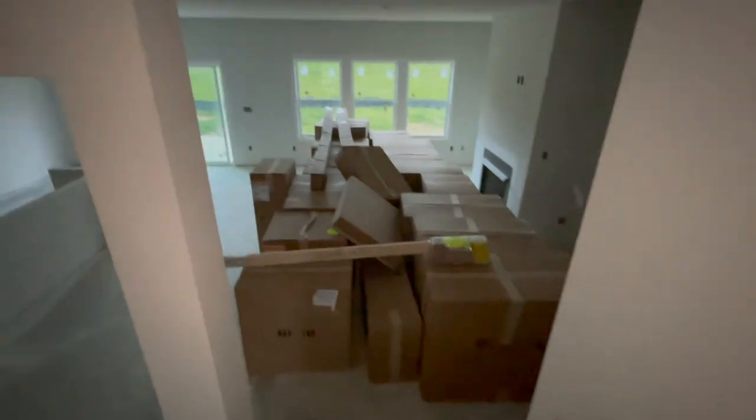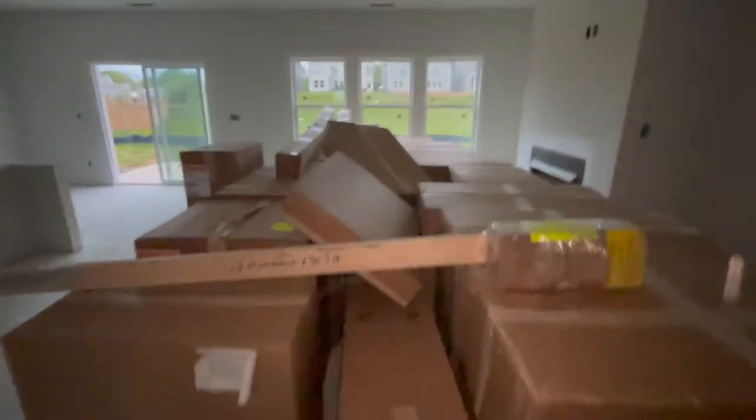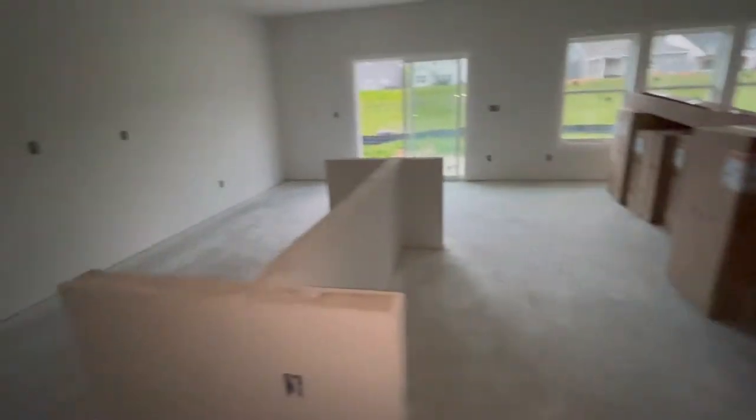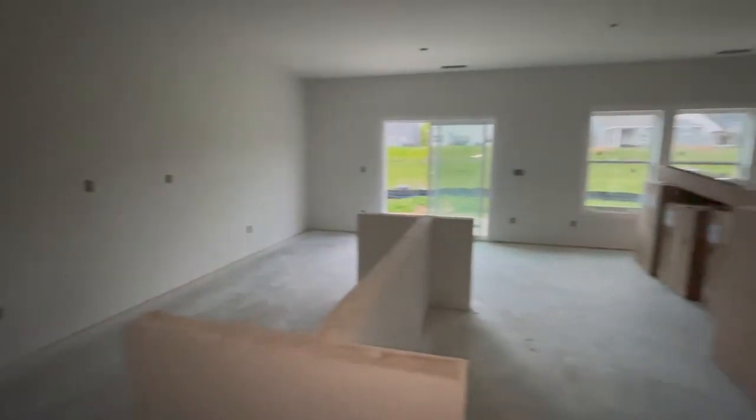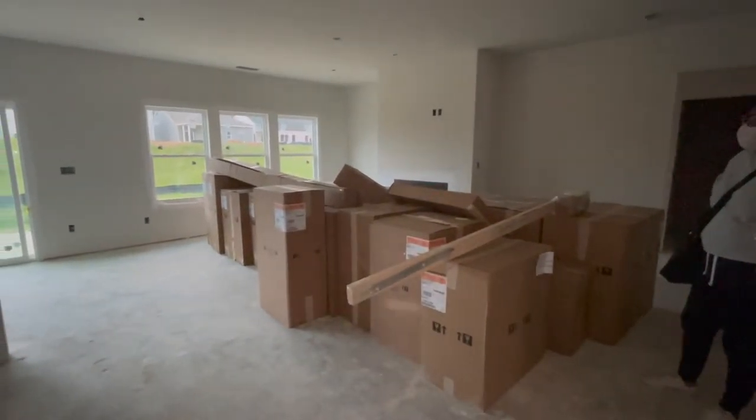We are in the house. This is an update. It's not really much to update because, yeah. But this is what it's looking like. All the materials came in, it looks like.